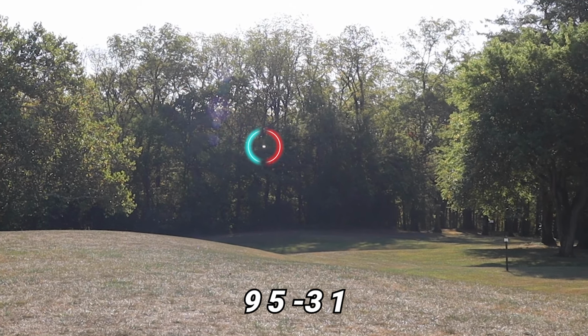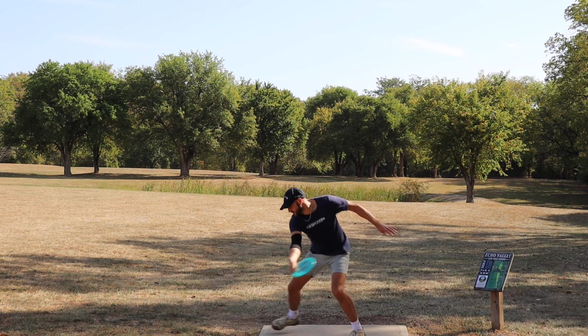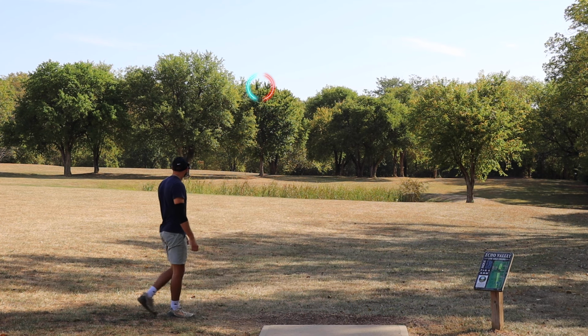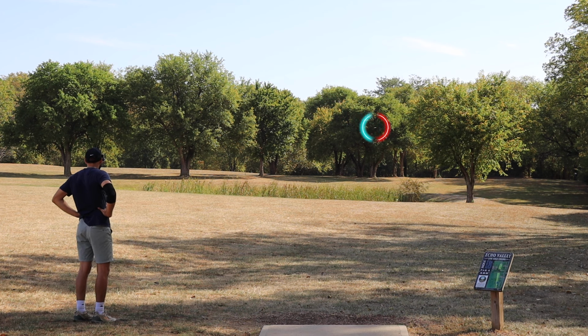These discs are in no specific order, but coming in at number 2 is going to be the Streamline Shift. The Shift is an understable driver coming in at 9.5 negative 3.1, and this thing is a hyzer flip machine. That's one of the main reasons I fell in love with this disc, because I know I can put it on some hyzer and just watch it flip up and turn. And depending on what I'm trying to do, I can put more hyzer on it, watch it flip up, but then get that fade at the end.